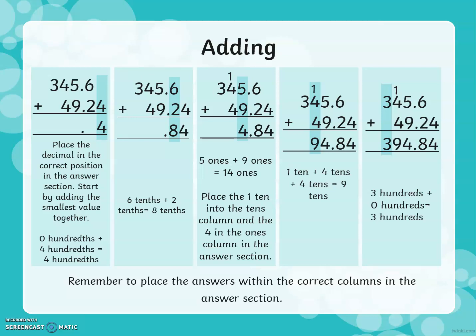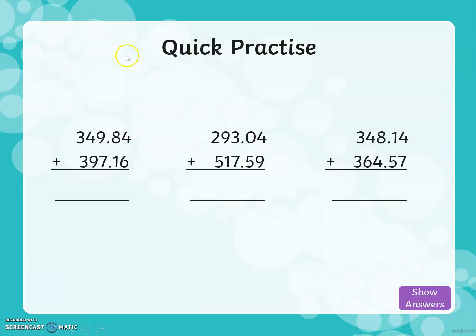Have a go at this. Look back and see if you need to, and see if there's anything that you need to revise. And best of luck with the questions. Have a quick practice with this and see if you get it correct. Pause the video before you complete the answers, and best of luck.